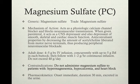Adult dose in this is going to be 4 to 5 grams by IV infusion, concurrently with up to 5 grams IM in each buttock, then followed by a 1 to 2 gram per hour continuous infusion, and do not exceed 40 grams per day on the magnesium sulfate.